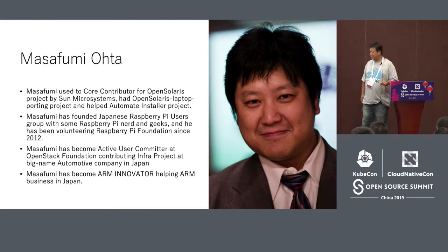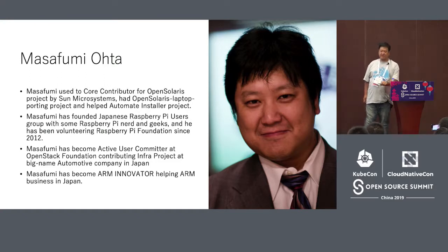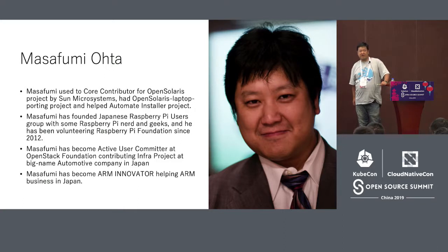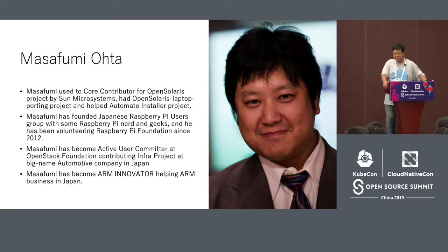I used to contribute to open source projects, but now I'm leading a Raspberry Pi community in Japan and volunteering for the Raspberry Pi Foundation since 2012. It's been almost 7 years. On the other side, I also contributed to OpenStack, and now I'm an active committee member for the OpenStack Foundation, using OpenStack and infrastructure for automotive business. And now I'm an innovator, encouraging business startups.